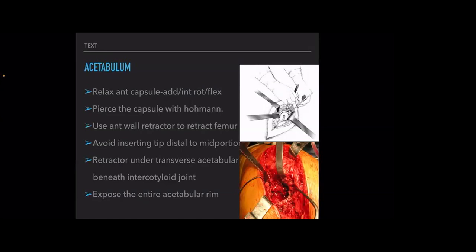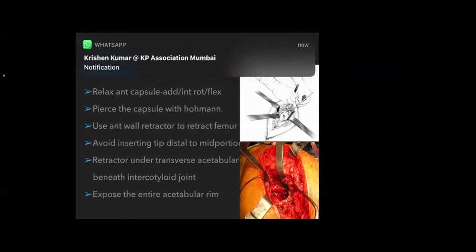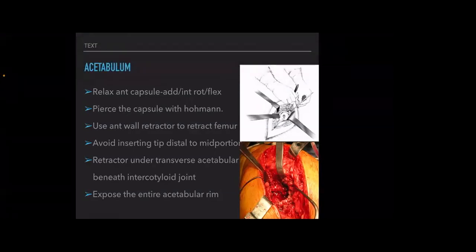So keep it around 3 o'clock or maybe a little higher, so that you are retracting on the anterior wall. And then identify the TAL; you can feel it with your finger in virgin hips. Then you can position your retractor below the TAL, making a release there with the cautery, so that you can see the TAL while you are reaming. This way you expose the entire acetabular rim.